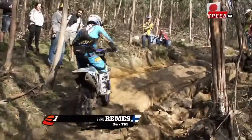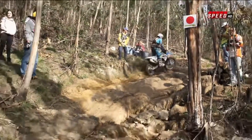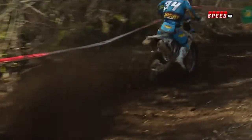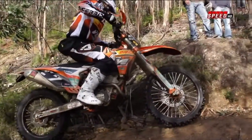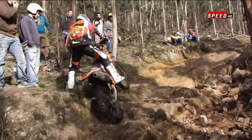Once again, Eero Ramez repeated his best result of the season so far, helped by the fact that he didn't drop the TM at all on day 2 and so was rewarded with runner-up position. There's no doubting Christophe Nambertin is settling into the Enduro 1 class. After an unsteady day 1, this was an almost faultless display from the Frenchman, on his way to victory by more than 80 seconds.